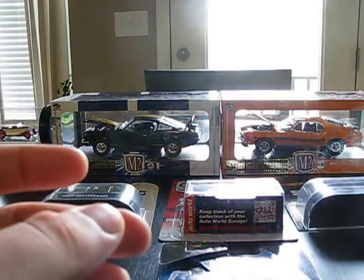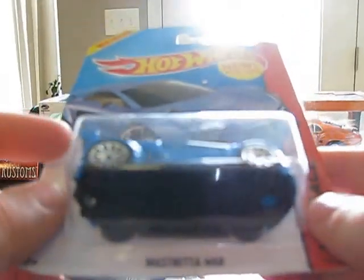Nice headlight tampos. They actually did the headlights on this one, which is cool. And they also got the logo there. And we also have taillights too. Can't really see them too well in the camera, but you can see that right there. Very nice base. It's plastic. I wish it was metal, but well. Pretty cool car. Windows are kind of a smoky color. You can't really see the interior too well, but a nice color nonetheless.